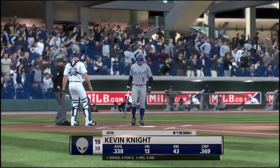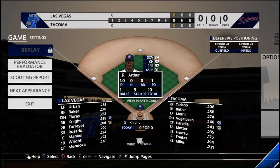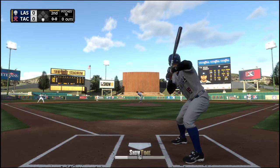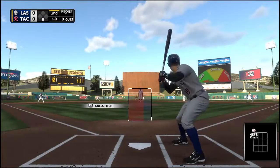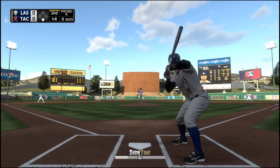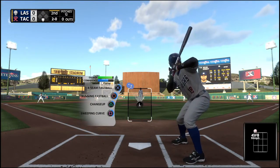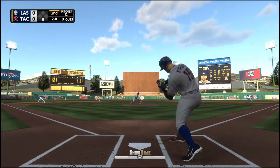Striding in, Kevin Knight. He'll swing it from the left side right here. Loves hitting left-handed off of right-handed pitchers, hitting over .300 against right-handed pitching. Second inning starts with a fastball that misses. It's 1-0. The 1-0 is taken high above the zone. Well, 2-0 now, and this is where he makes his money. If he gets a pitch to hack at, you can bet he's not going to hold back.